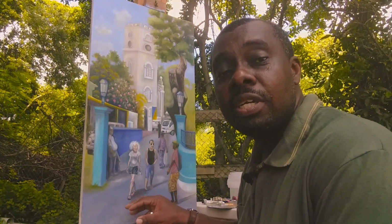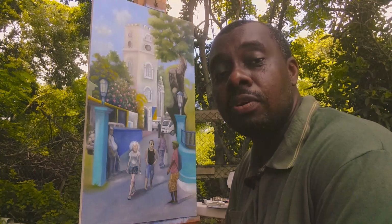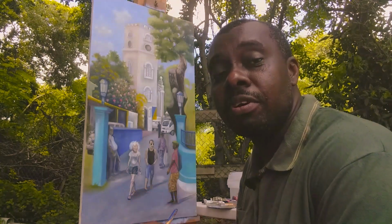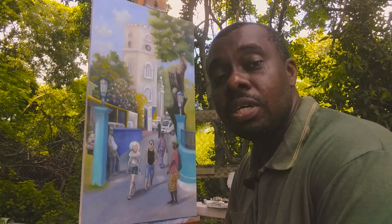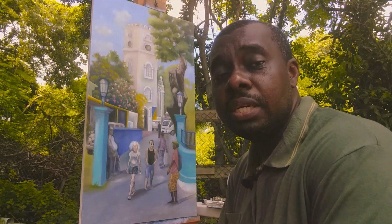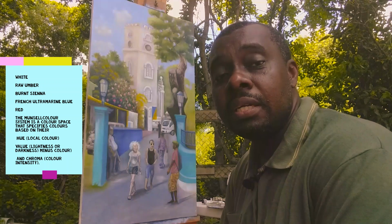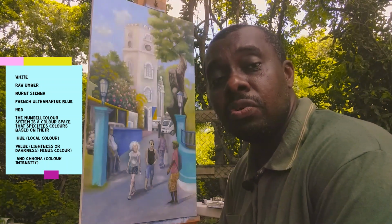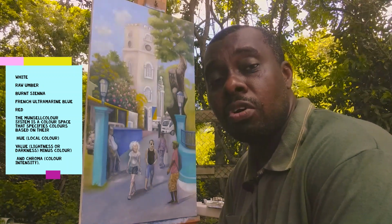You can see I have it generally blocked in, but I want to also show you how you can mix your limited palette colors to have a sense of getting a gray and varying forms of gray, because I like to add colors to my pieces. I'm working in oils, so you can look at using white, of course, and then you can add to that some raw umber or burnt sienna and some French ultramarine blue and red. And those simple colors, depending on the ratios in which you mix them, would bring together a form of gray or grayish value in them.